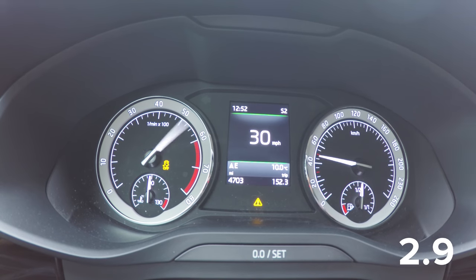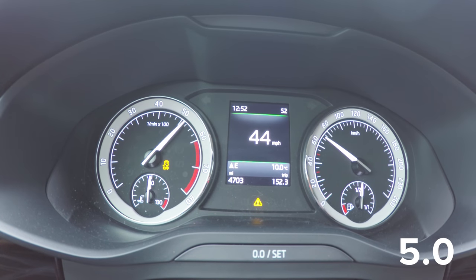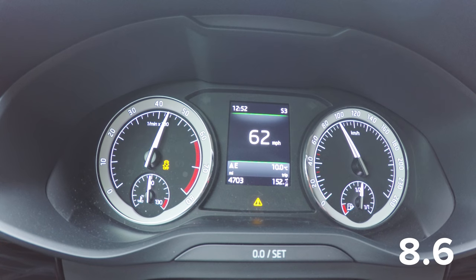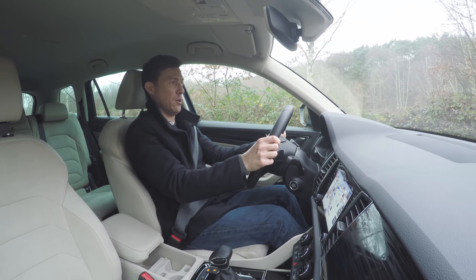This seems ridiculous in a Skoda Kodiaq, doing launch starts. And there we go, 60 miles an hour or 100 kilometers an hour, because this is a European car. Oh, I didn't want to run out of road. So yeah, we were as surprised as you guys were that this big Skoda Kodiaq can get from 0 to 62 miles an hour in just 8.6 seconds, which is way quicker than what Skoda was saying.